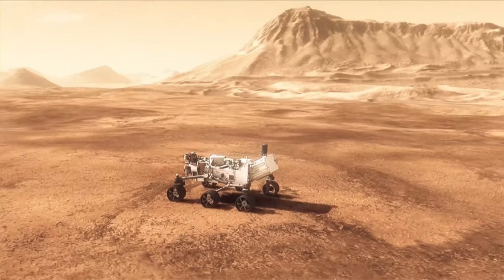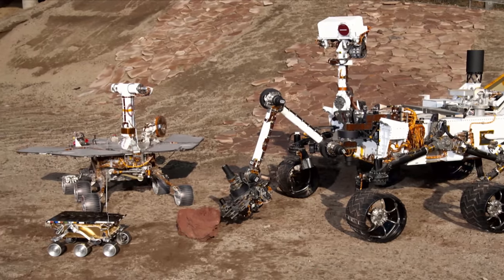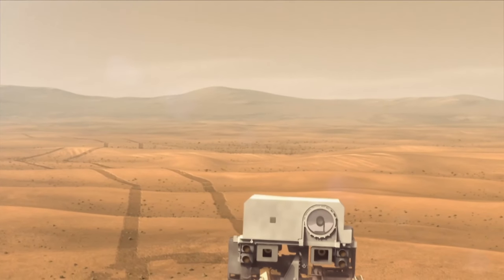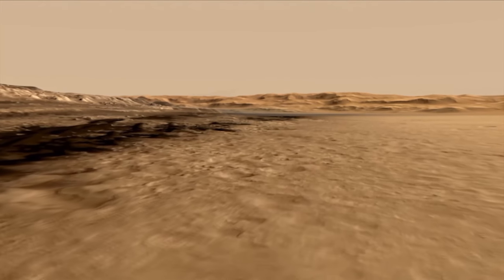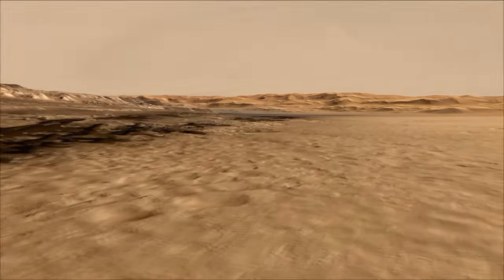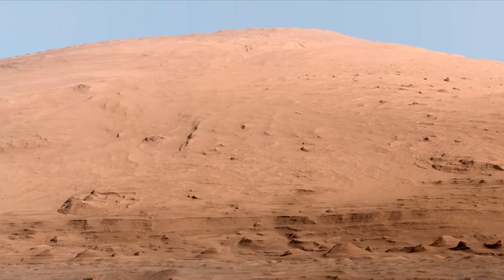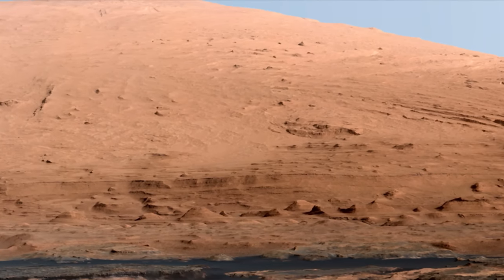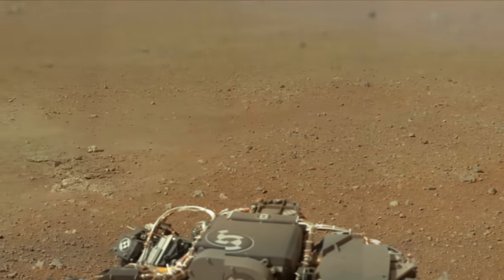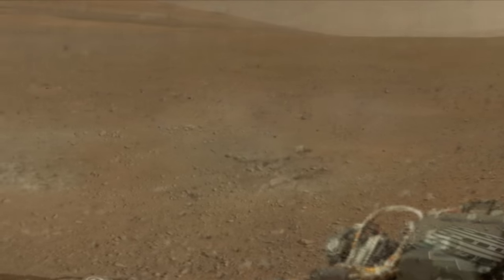When Curiosity set down on the floor of Gale Crater, it became the 7th spacecraft to land successfully on Mars. But more than any of its predecessors, Curiosity was built to journey far beyond its landing site. The rover's main objective was to reach Mount Sharp and study its layered geology. Those layers could already be seen in the distance on the mountain's lower slopes. But before heading in that direction, Curiosity had a chance to visit other points of interest closer to hand.